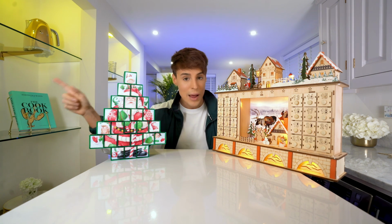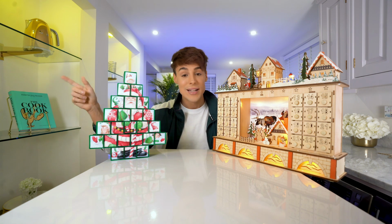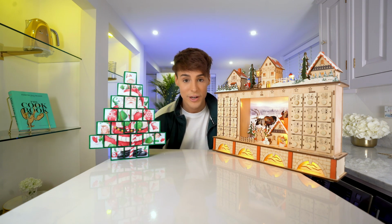I've got one. I bought a supermarket one for myself, and it's a Kinder one, and it's the same one I get every year. It's my favorite one.